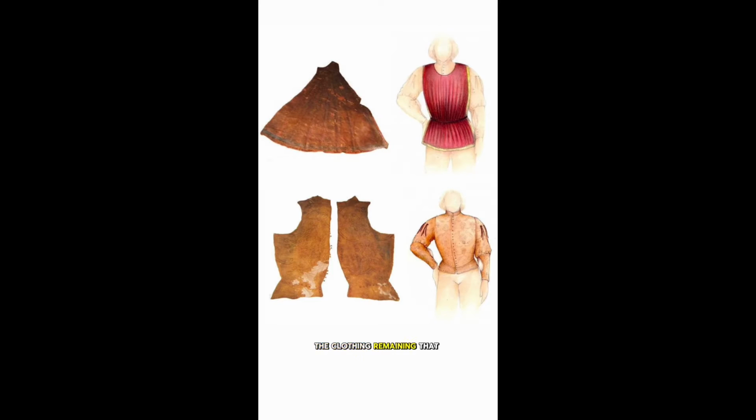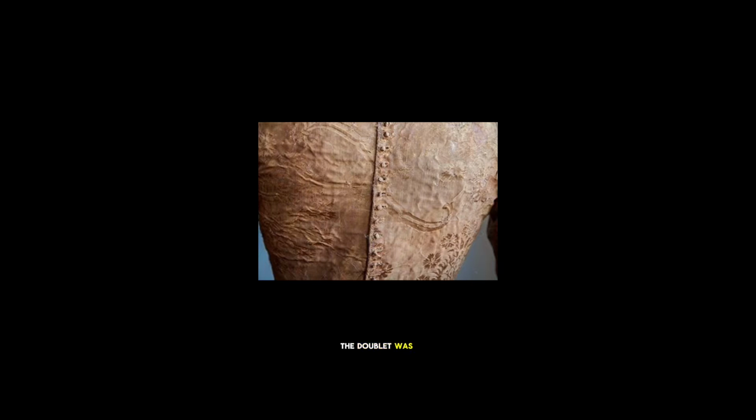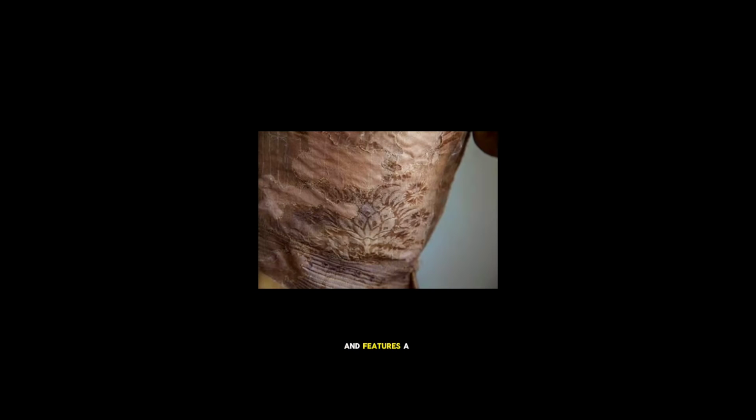The clothing remaining that Diego was buried in is a doublet and giornea, typical men's fashion during the late 15th century. The doublet was made with ivory silk damask and features a pomegranate motif with stylized leaves. This is a recreation of the fabric and gives you a better idea of the original look and color.